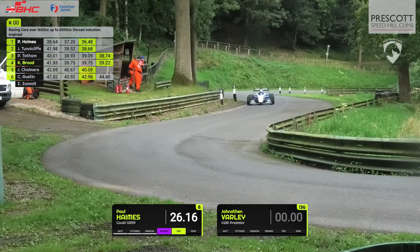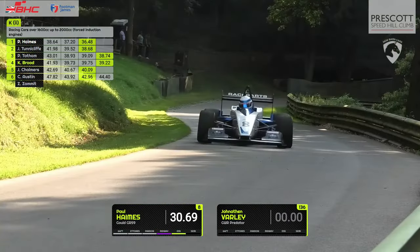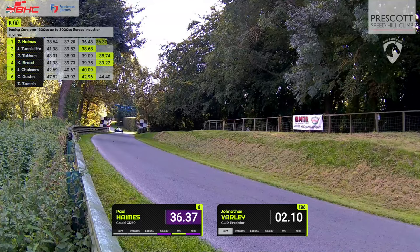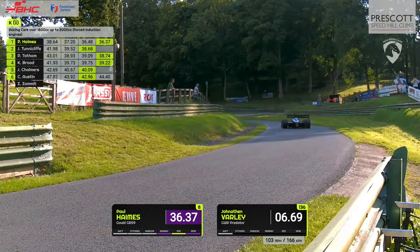He's the leader in this class by quite a margin so far today. He's posted a 36.48 in his previous run. Let's see what he can do. Already carrying the speed through semi-circles, up through the gears, through the finish straight, and that's going to be a 36.37, an improvement of a tenth. Yeah, that's throwing down a marker.